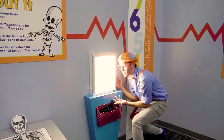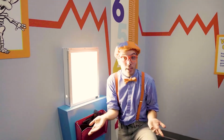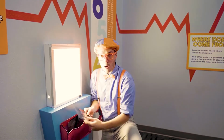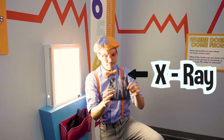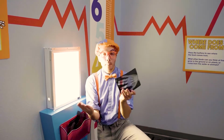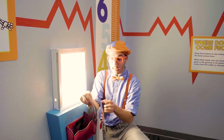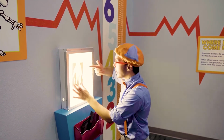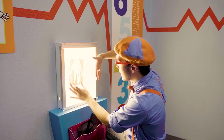Whoa, look at this box. It's really bright. This will help us look at different kinds of x-rays. Whoa, this right here, this is an x-ray. And it kind of just looks like a dark sheet. But it actually is a picture of the inside of your hand. So when you put it up here, you can read the x-ray. Yeah, you can see all the different bones inside your hand.